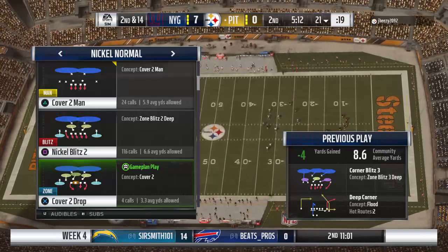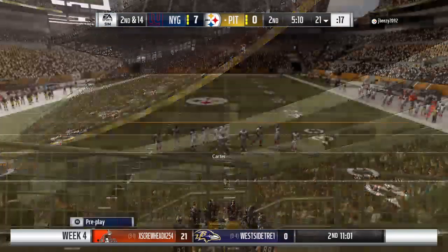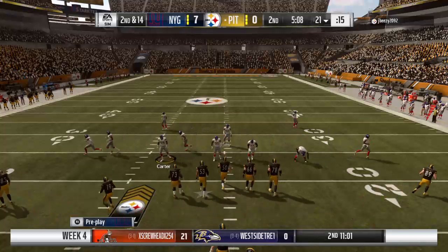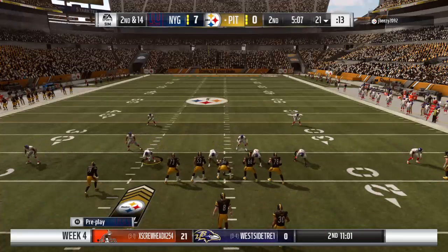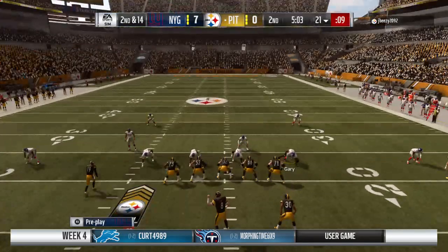Could be. I don't know if it's the scheme. I don't know if they've just gotten fortunate along the way. I have no real great answer for it, but we're seeing something you don't often see. Sacks, a growing theme in this first half. This is 2nd and long.